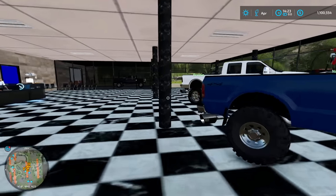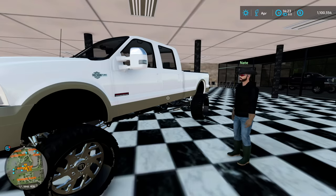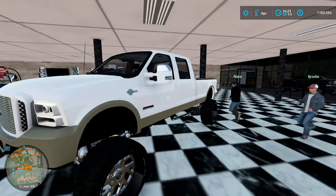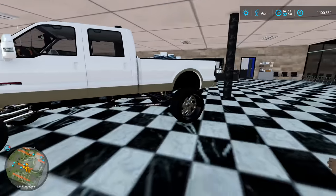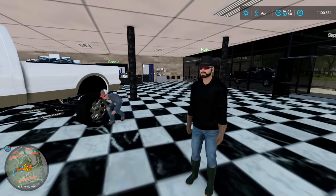Oh, I'm thinking a... Don't tell me you're getting the 6.0. I think I'm going with the 7.3, actually. She's got a nice Harley Davidson interior in her, nice rims. I mean, we'll see how far she makes it. Okay, I'm not liking this. Those are two Fords so far. Dude, Fords have a bad track record. Nate, it's got like street slicks though, dude. I don't know if this thing's gonna be doing good in the mud.